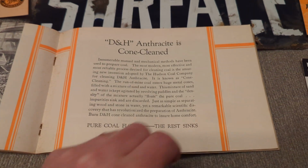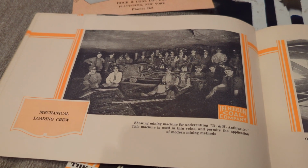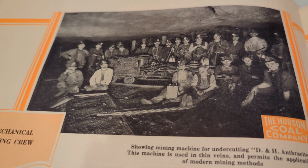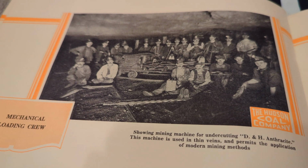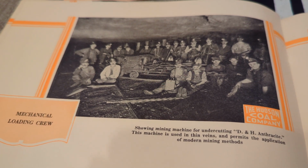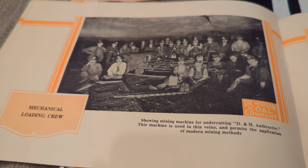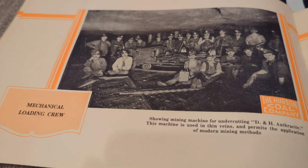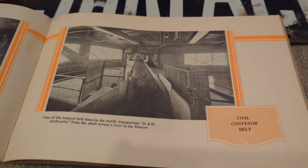Plattsburgh. Mechanical loading crew, showing mining machine for undercutting D&H anthracite. This machine is used in thin veins and permits the application of modern mining methods. Anthracite coal is a hard coal to mine, primarily due to the steep pitch of the coal, as the coal would go up into the mountains, down in the valleys here in the Wyoming Valley and Scranton areas. It was relatively flat, but once up in the mountains, it became steep pitch. So the steep pitch stuff had to be mined by hand. So it's not kind to mechanization.